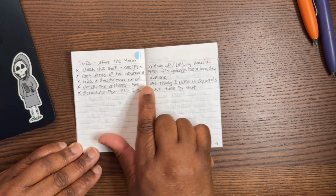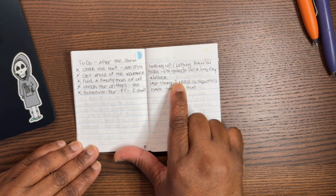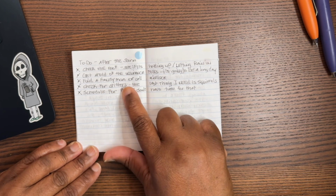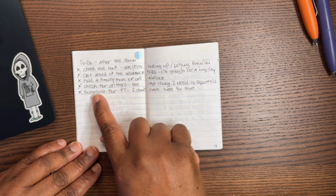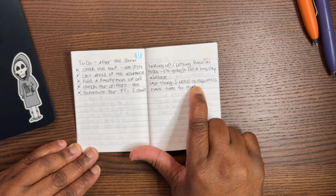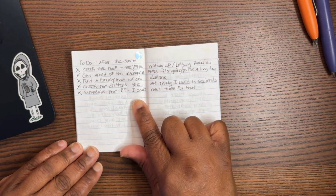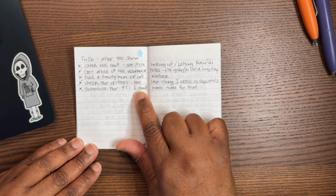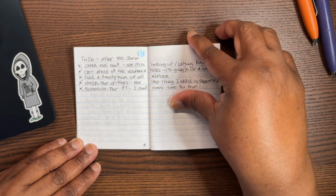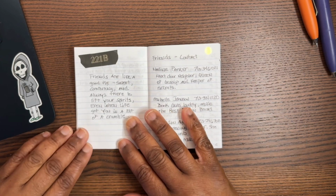Find a handyman or call Wallace. Wallace usually works on everybody's stuff. It doesn't last. He just patches up things. She needed to check on the critters. The last thing she needs is squirrels. And schedule for PT. She did get hurt during the storm, but she doesn't have time for that. So this is how she does her to-do list.